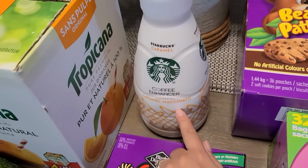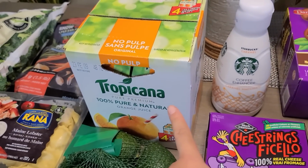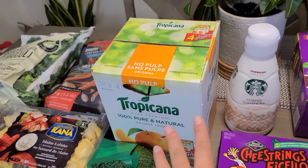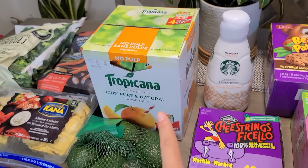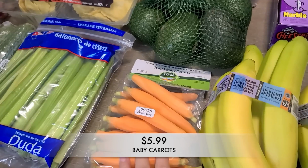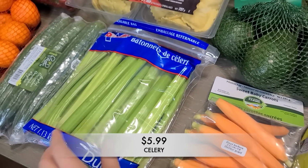I did have creamer on my list, so I made sure I grabbed some more caramel macchiato creamer, and I also had some Tropicana on my list, so I made sure I grabbed some of that. There actually wasn't a lot left, so if you're looking for orange juice, don't wait, get it, because I don't know what's going on. There's not a lot of options for things like that recently, and also eggs. I noticed once there was a shortage on eggs recently. I grabbed some more Costcados, you know, favorite avocados. And I also grabbed some of these sweet baby carrots. This will be in my lentil soup. I need carrots and I also need celery for my lentil soup. So I went ahead and picked up some of these.